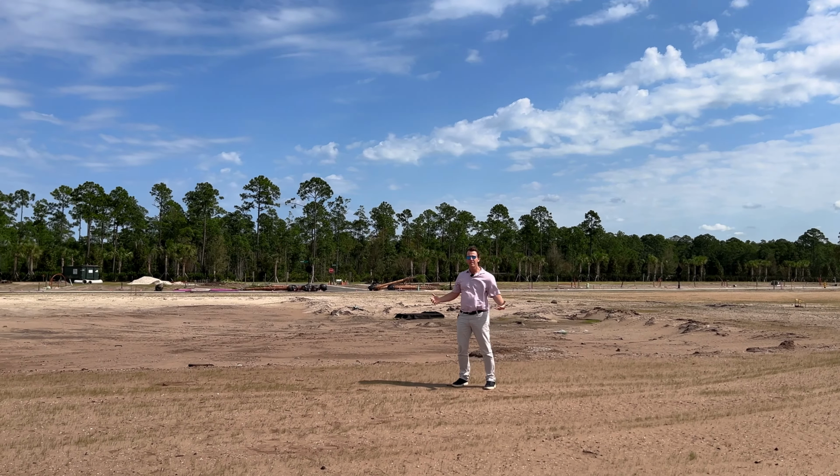So that's one of the cool features of this location. And of course, you can still build what you want, unlike what you can do in Seabrook Village, which is mostly quick move-ins or the last remaining lots there. Here you have a clean slate to pick some really good lots still. That's what I love about Nocatee.